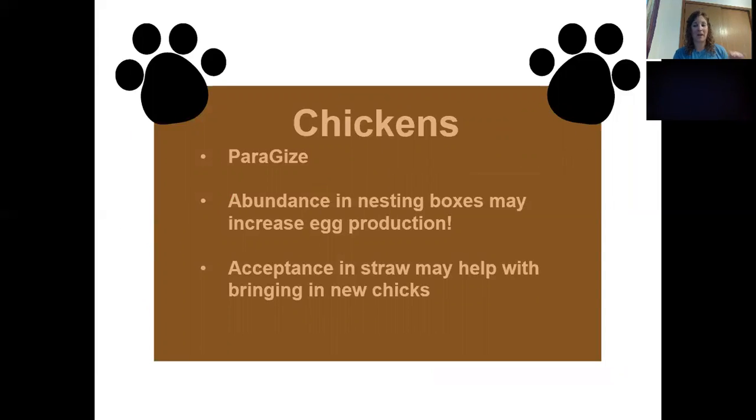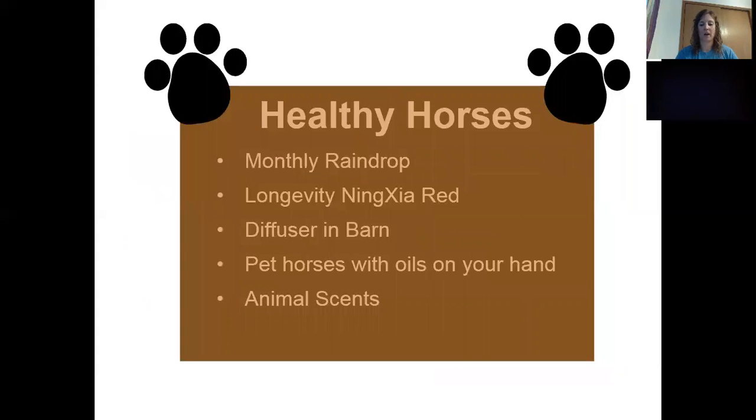Chickens, again, I'm not an expert on, but some things that I found: Paragize is really good for chickens. That's one I'd really encourage you to research. Using abundance in nesting boxes could help increase egg production, just like abundance brings a frequency of abundance to us. It can do that for other animals as well. Using acceptance would be another cool one to use too. Again, if somebody uses these, I want to know what you thought.